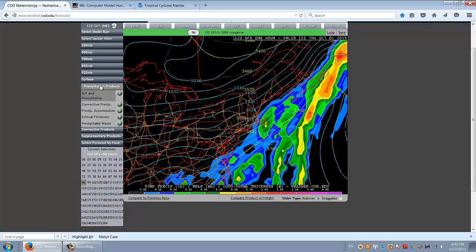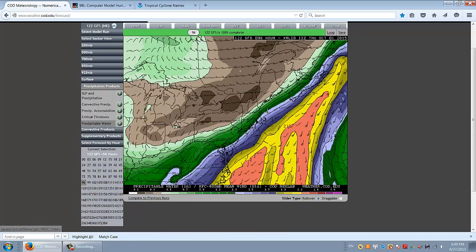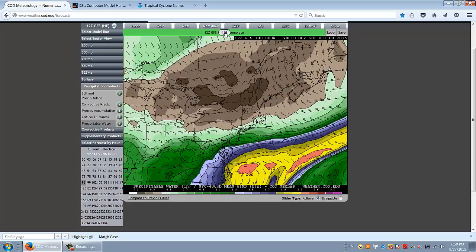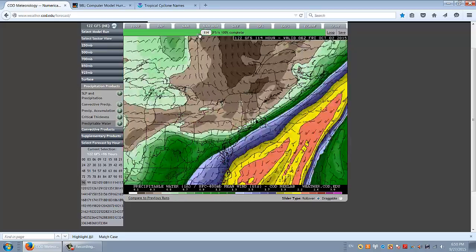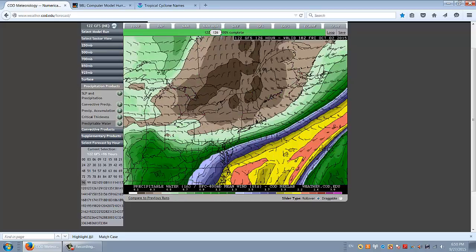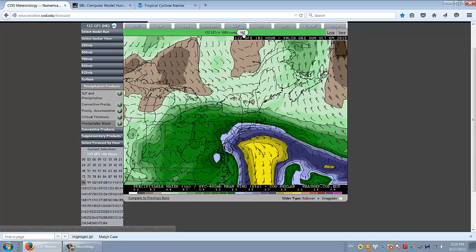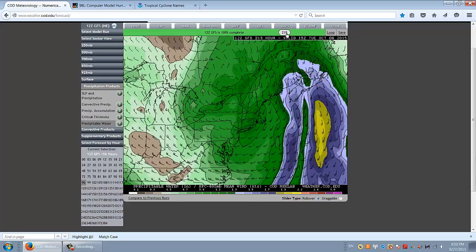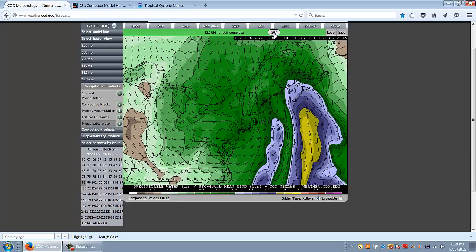I wish I could find cloud cover. See, precipitable water, pretty high along the coast. Look, we're really not ever going to get out of the precipitable water index. And actually, it's just going to come back up as a tropical system forms. I don't know how much we're going to get from the storm, but probably a good amount.